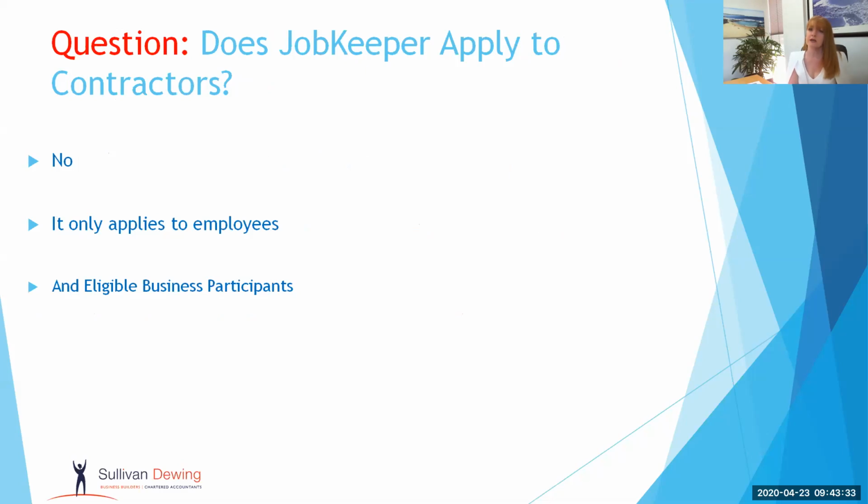Okay, question I've been asked many times, does JobKeeper apply to the contractors that I pay? No, it does not. JobKeeper only applies to employees and to eligible business participants. The contractors, if they are eligible, can apply for JobKeeper themselves through their own entity.